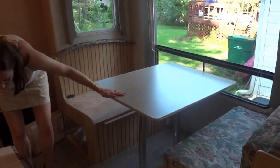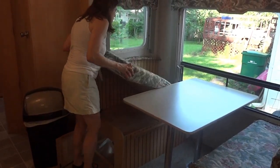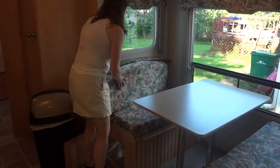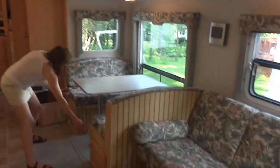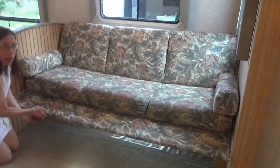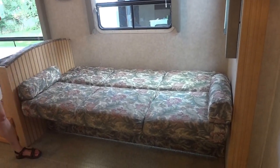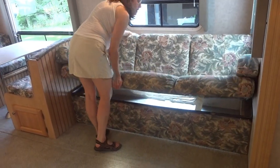This table can come down very easily and be turned into a bed. And that bed sleeps two children or one adult, however you are having your guest in your trailer. Let's close these. And the couch has full storage underneath it, accessible from inside the trailer or the exterior of the trailer. The couch very quickly and easily just folds down into a bed. Once again, that sleeps two children or one adult, however your guest situation is, and very quickly and easily goes back into a couch.